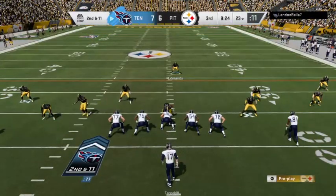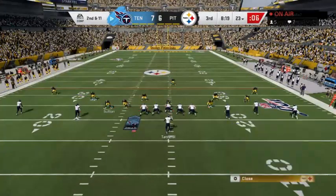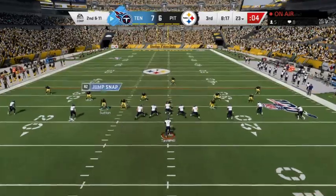Let's go, defense. Hey, man up, D. Man up. Hey, Delta. Hey, lock it. Check 55, Mike. Let's go.